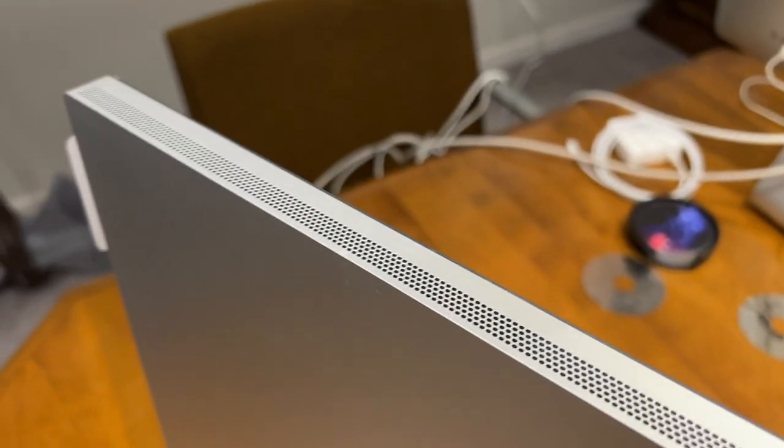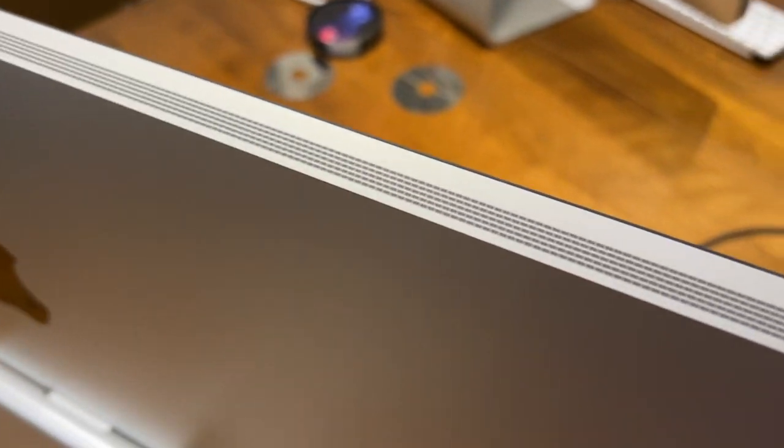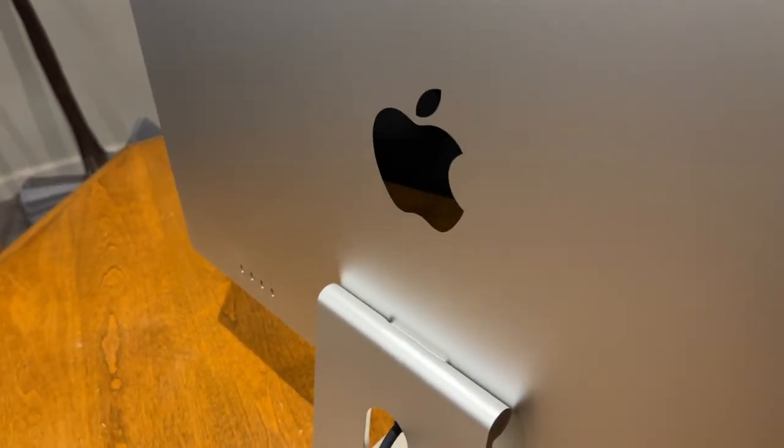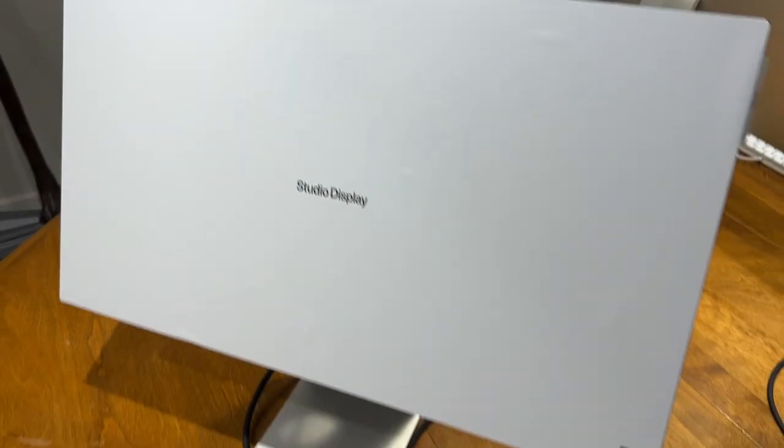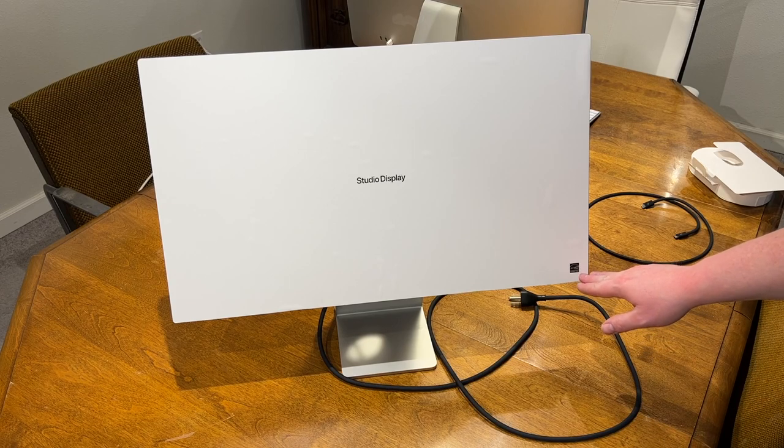Looks like we have a microphone right here, and I'm sure there's other microphones throughout. We do have some vents here at the top, and there's vents at the bottom naturally too. So let's spin it around. It looks like we have one more thing we have to take off here. I'm surprised they still put Energy Star on stuff.